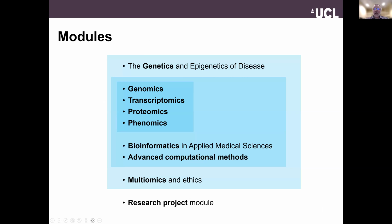and this is shown here. This is a sketch of the program, which consists of 8 teaching modules and a research project. For the full-time program, the teaching modules are distributed, the first 4 in the first term and the next 4 in the second term. And the third term is dedicated to the research project, which will lead to the dissertation paper.